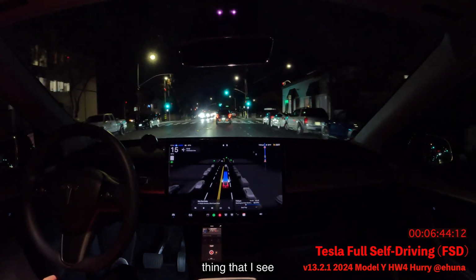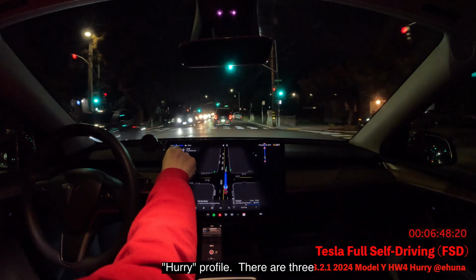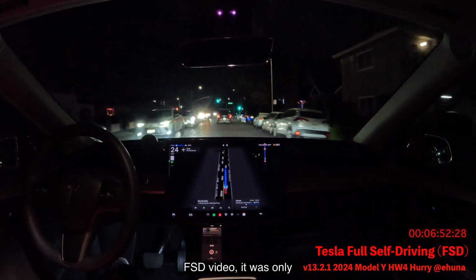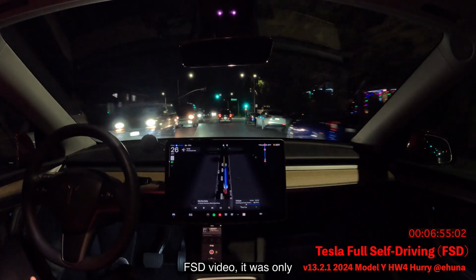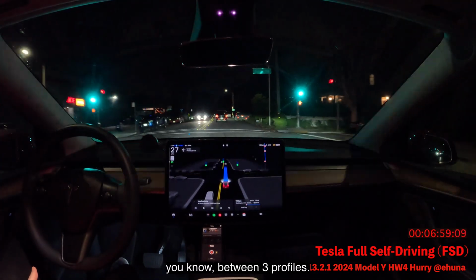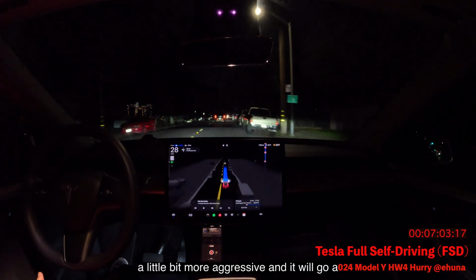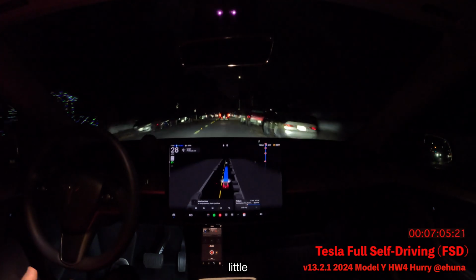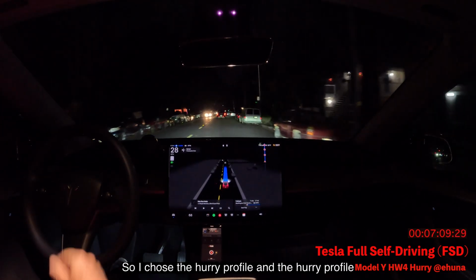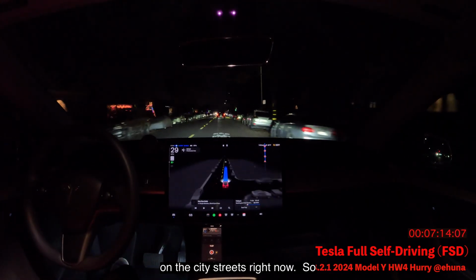Now, a thing that I see right away is this hurry profile. There are 3 profiles. I covered this in another FSD video. It was only available on the freeway, so you can choose between 3 profiles. Do you want to go chill, standard, or hurry? Hurry will be a little bit more aggressive, and it'll go a little bit faster, and that's how I typically drive, so I chose the hurry profile. And the hurry profile now applies also on the city streets.